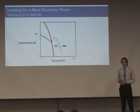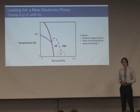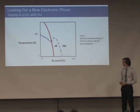And there's also a mystery about what happens at low temperatures along the magnetic transition line. When you have two competing magnetic phases, sometimes at low temperatures along the boundary between them, the compound likes to settle into a new state. And this new state can be something like a superconductor, or it could be another magnetic phase or electronic phase. I mentioned superconductors because several other compounds related to this compound do settle into superconducting states at low temperatures.